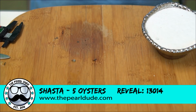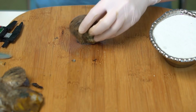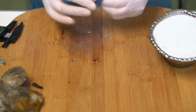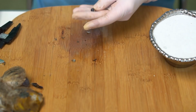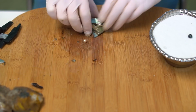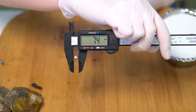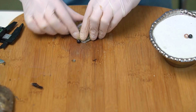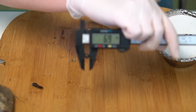We will be opening 5 Shasta, reveal number 14. All right, it is a iridescent black, has some green and some purple, just real subtle. 7.0. And a maybe rose gold. 7.4. This one is a black. 7.0.